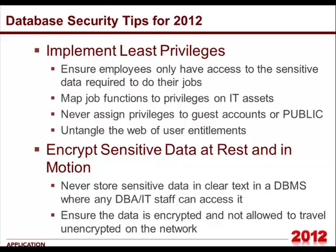To implement least privileges, you've got to untangle the web of user entitlements. You've got to understand what privileges users have and what privileges they should have, and then map those privileges right to their job functions. Do your best not to assign any new privileges to guest accounts or to public in the database. The database vendors put a ton of privileges in the public bucket to begin with. That's already hard to manage. Don't make it any worse by adding any more.